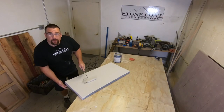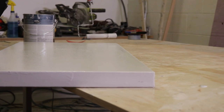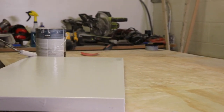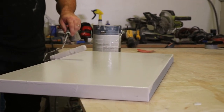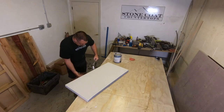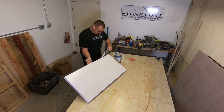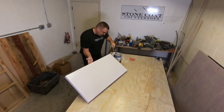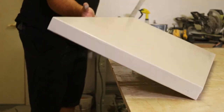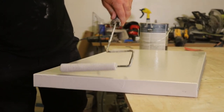So one good thing to remember when applying the paint and primer in one is you want to give the paint and primer in one plenty of time to off-gas the ammonia out of it. If you cover up your paint and primer in one too quickly, you run the risk of your epoxy yellowing as the ammonia tries to off-gas. So be sure to let that paint and primer in one dry for a minimum of 24 hours.